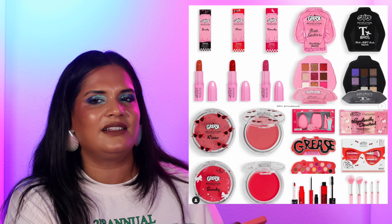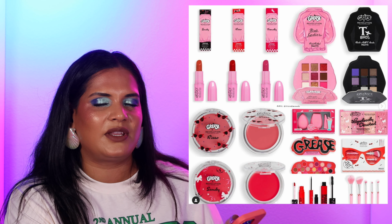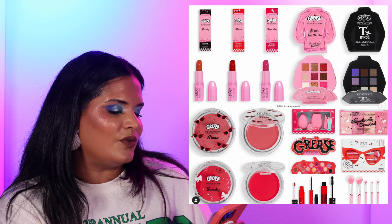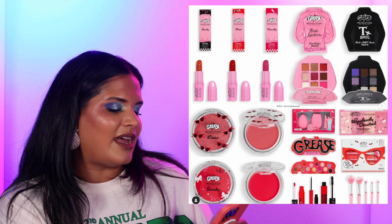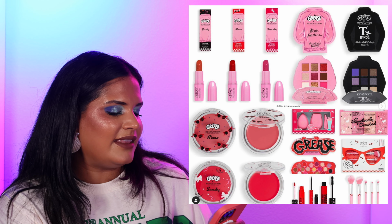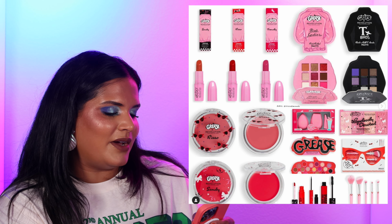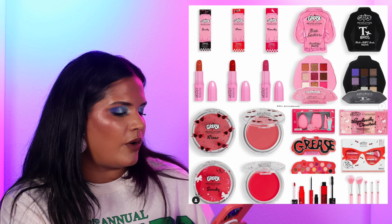And I think for the most part, when it's an IP, it is enjoyable even if it's just for the packaging. Some of this stuff looks very interesting. I just don't really care about the movie that much. I mean, I think it's a beautiful movie. There's some pretty makeup here, and I think they really stuck to the theme. But again, another easy skip for me.